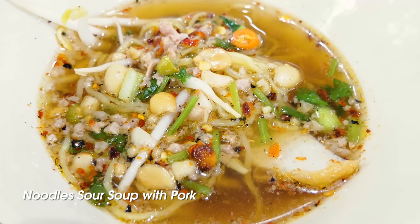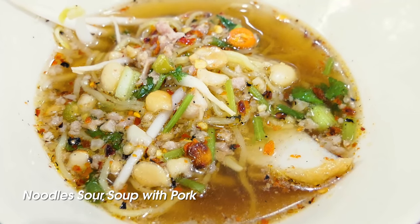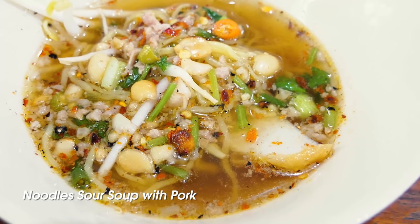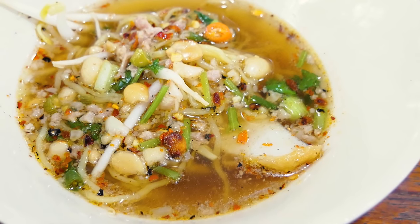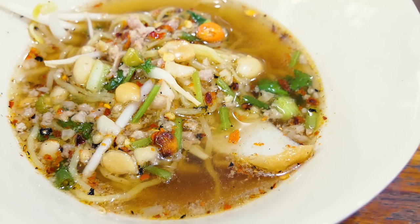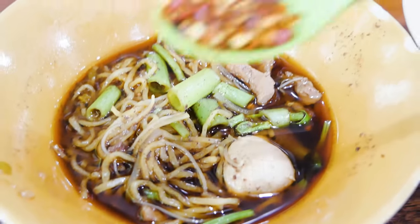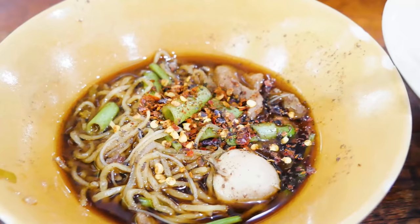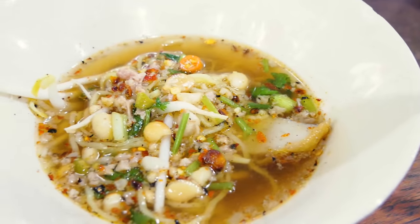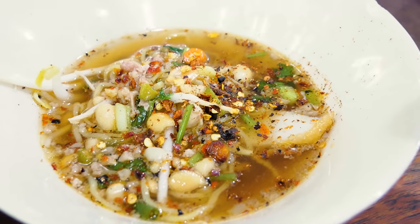And this one is the boat noodles with a sour soup and pork. I'm not sure what makes it sour, but I can see some bean sprouts, and it looks like peanuts and red chili flakes. Let's doctor this up a little bit. So I got some red chili flakes here, gonna pour that in there. Oh, that looks nice. I'm gonna only put just a little bit in this one because it looks like it already has some spices in there.